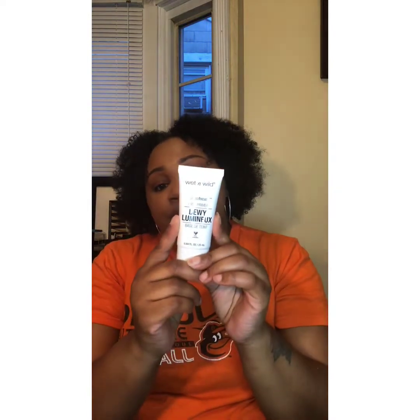And last but not least, from Dollar General, I got the Wet n Wild Photo Focus Primer in Dewy. I thought this was cute.